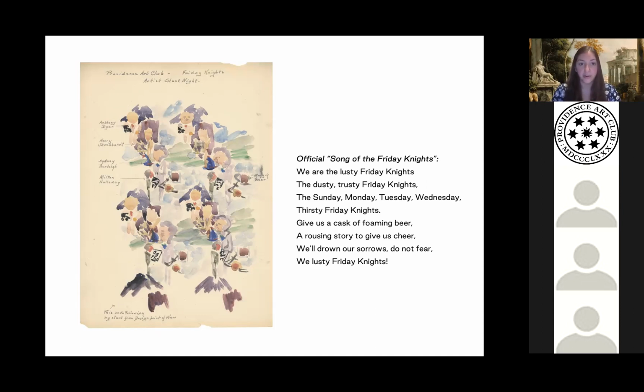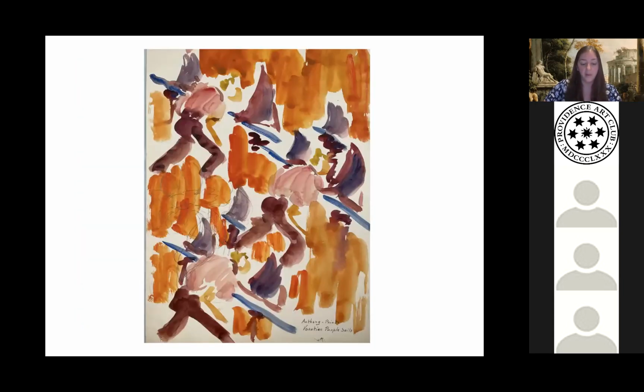Although I'm not sure what Artist Stunt Night was, it probably involved some art making and of course beer drinking, as Brigham has been sure to label this object that is repeated throughout the drawing as a mug of beer for us, so that there's no confusion. We have this painting, which is presumably from Artist Stunt Nights. And this is one of the artists Brigham mentions, Anthony Dyer. This says Anthony paints Venetian purple sails.